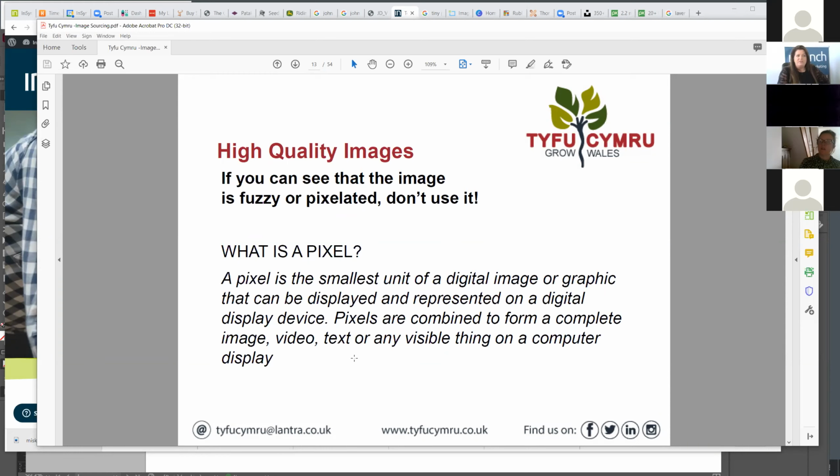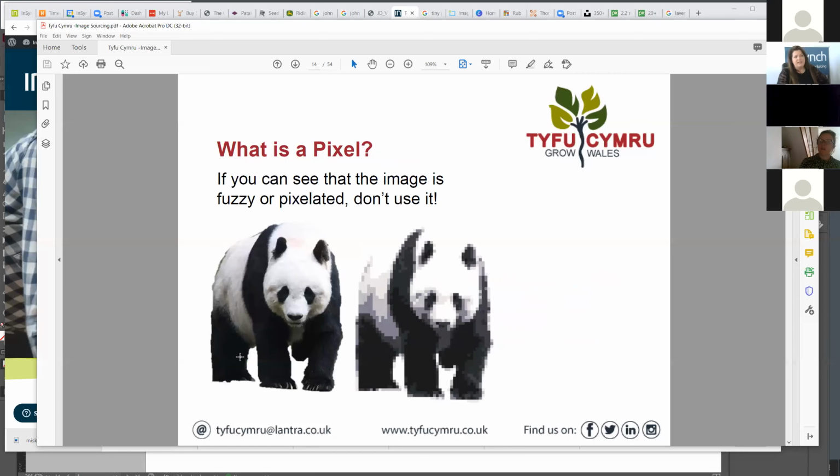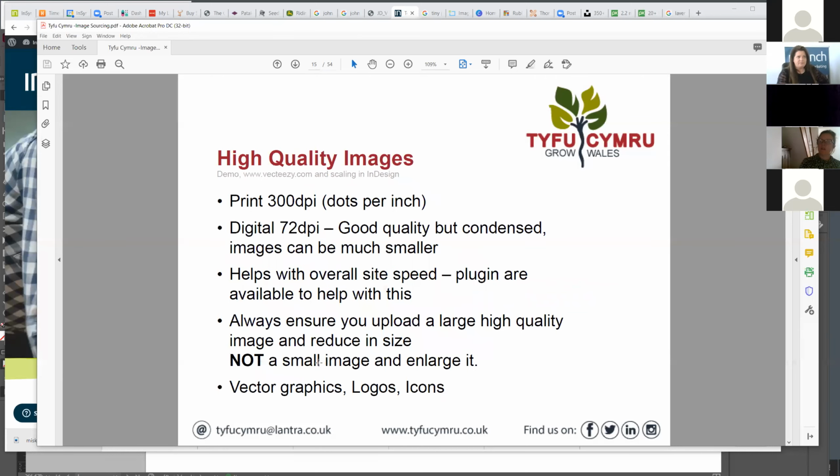Pixels are combined to form the complete image, so your image is made up of lots of different pixels, and it's what actually shows on your computer screen. So this is a clear image, this is a pixelated image, and I'm sure we've all seen examples of this as you're scrolling through online. Sometimes images just aren't the way that they should be. You know, they should always have a crisp outline to them.